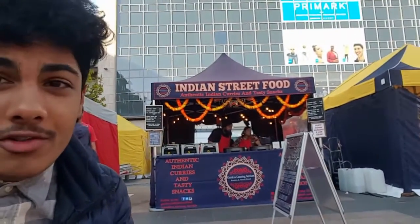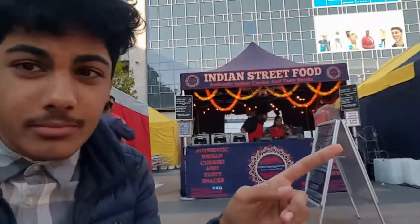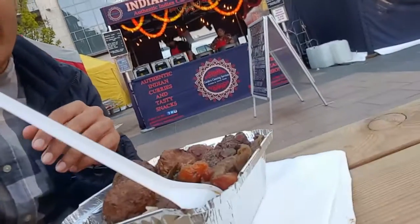So before heading off, I decided to go to one of the stalls, as there are loads of stalls here at Coventry City Centre. I went to that one over there. I got a meatball dish. Tastes very nice of course. You can hear the music in the background. Let's forward to after I finish eating.